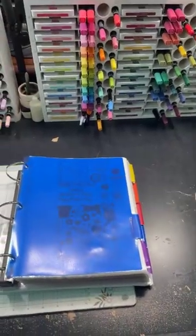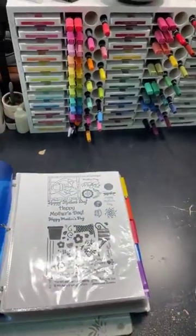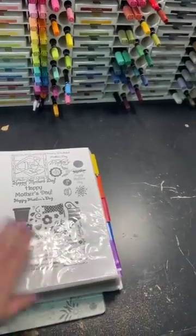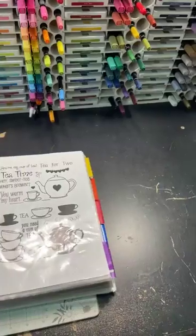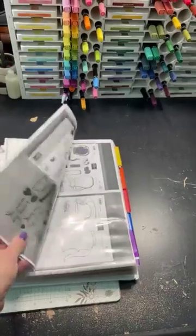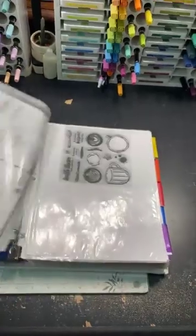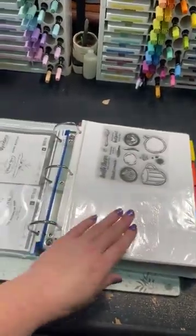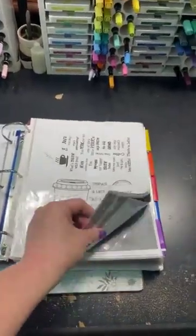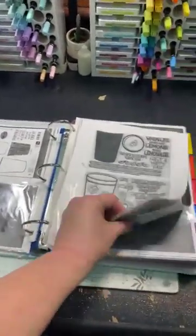Okay. When I'm looking, so I have all my stamps. When I get a stamp, I make a copy of it. And like I said, I have other stamps other than Stampin' Up. So neither one of those are Stampin' Up, but most of these are. When I get them, I make a copy of the label, and I put these in here in categories. So you can see all the tea stuff's together, all the coffee stuff is together, lemonade.